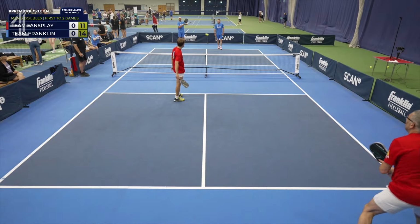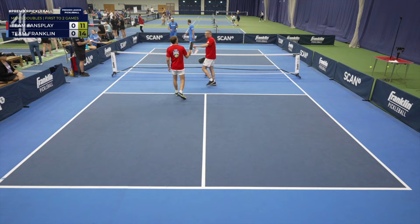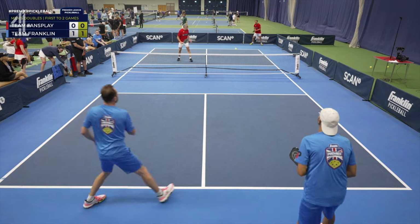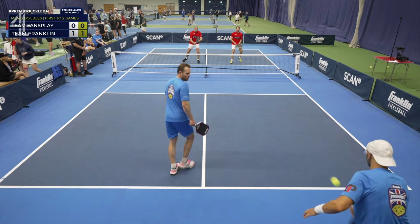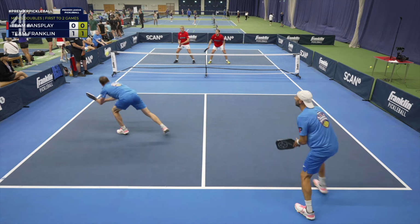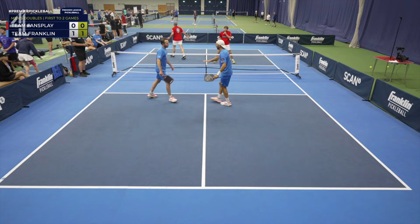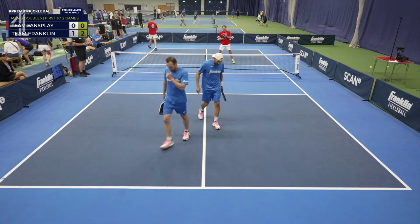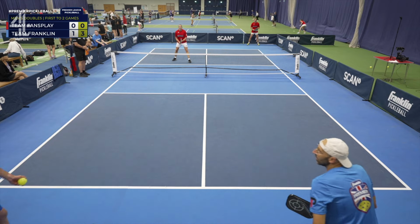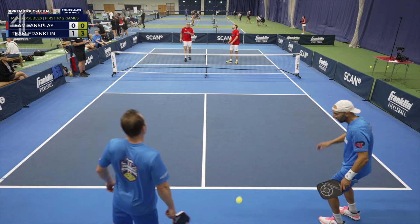Some tightness. And 14-11 to Team Franklin. And puts the return long. And that is game to Team Franklin. Great hands there from Louis Leville. Really good play there. And that's straight to 4-0.